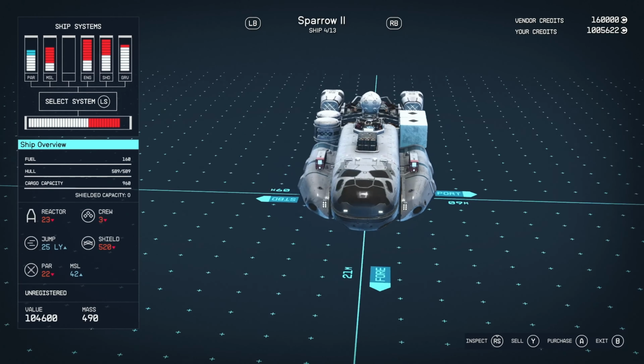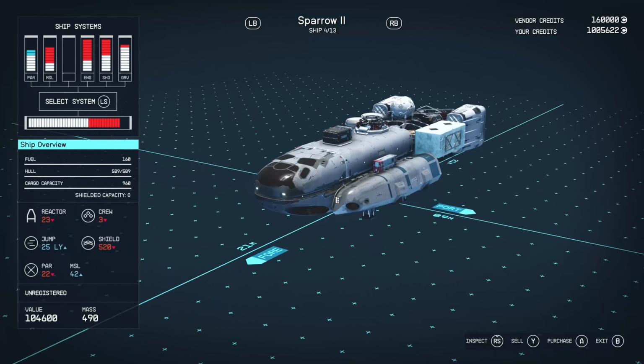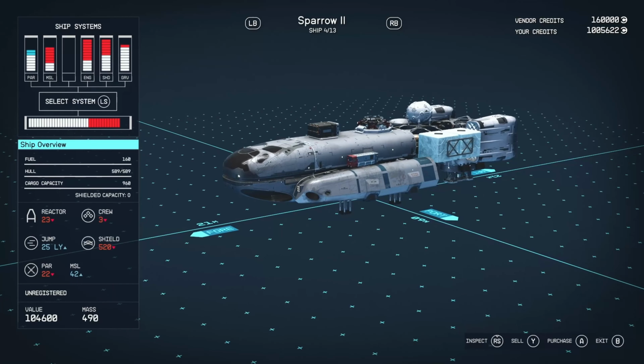And then here it is, the Sparrow. It's almost 105k for me. It'll probably be a little bit more expensive for you, depending on if you have the perks. But it's definitely a good first ship to buy. But yeah, that was the review.